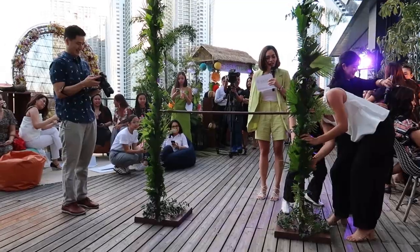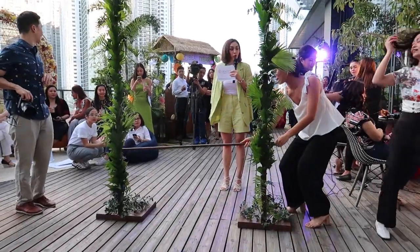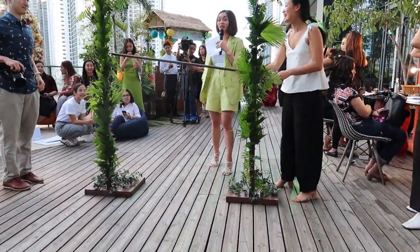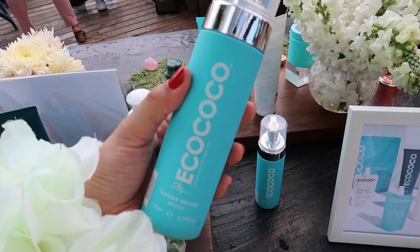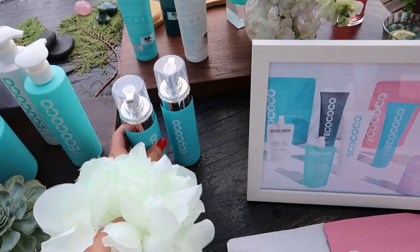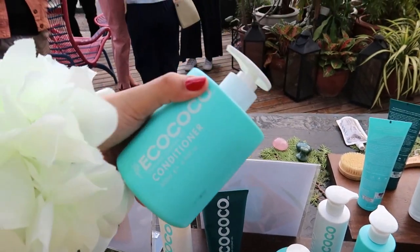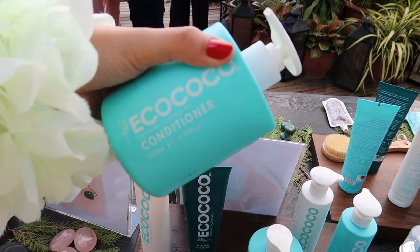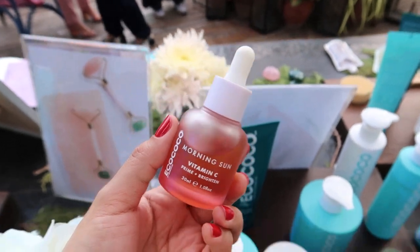Shampoo, conditioner, and treatments. Tapos nagkaroon ng limbo game, sumali ako, nakakaloka. Obviously, I lost. And then we also have a tanning mousse, also from the brand Eco Coco. Don't you just love the packaging? Look at that. Even this one, oh, you can reuse it pa, even after maubos na lahat. I love it so much. Pump bottle. And they have the vitamin C serum.